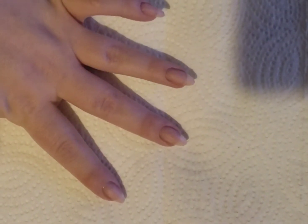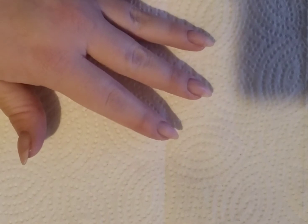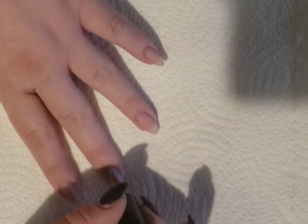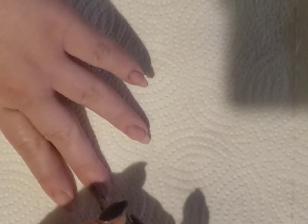So now I'm going to take Manicure from Young Nails, and I believe it's called Rose Quartz. And I'm going to put a layer on my thumb, on my middle finger, and my ring finger. And then I'll go back through and use white for my index and my pinky because I'm going to do some nail art on those nails.